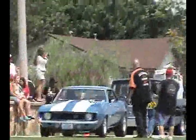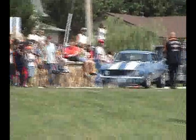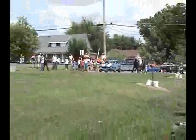I think we're just about ready to start. I think Greg Fiddler's gonna get us started here in the 69 Camaro. Here he goes. You guys think he can turn the back tires over on this?